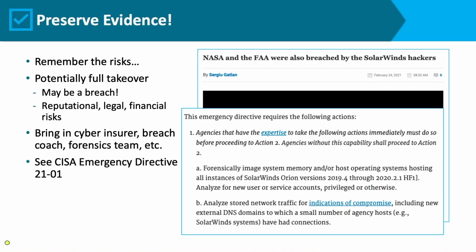The good thing is that in the government advisory, the CISA advisory, they specifically said, hey, you're going to want to forensically image system memory and or host operating systems if you have that capability. So remember, when there's a risk of a breach, you probably want to pull in your cyber insurer, your breach coach, your forensics team, and really think about preserving that evidence.